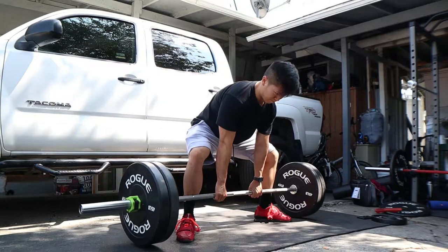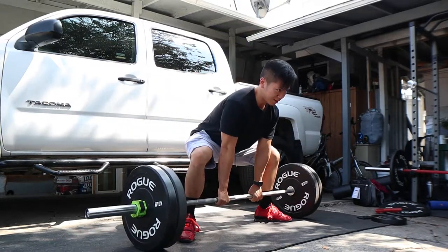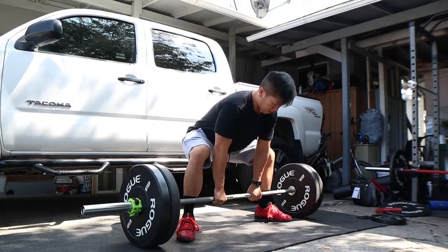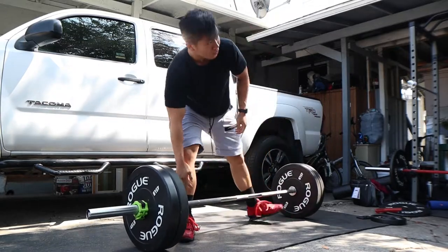So far, so good. Really like it. Love the knurling on it. A lot more aggressive than Cerakote. Cerakote held up pretty well, did its job. You know, more than enough for like home gym use. But it's time to move on to bigger and better things. You have to be extremely conscious about the bar path for this right now, because we could get away with it with the Cerakote. But this is like knurling's brand new. I'm already slightly scraping here.